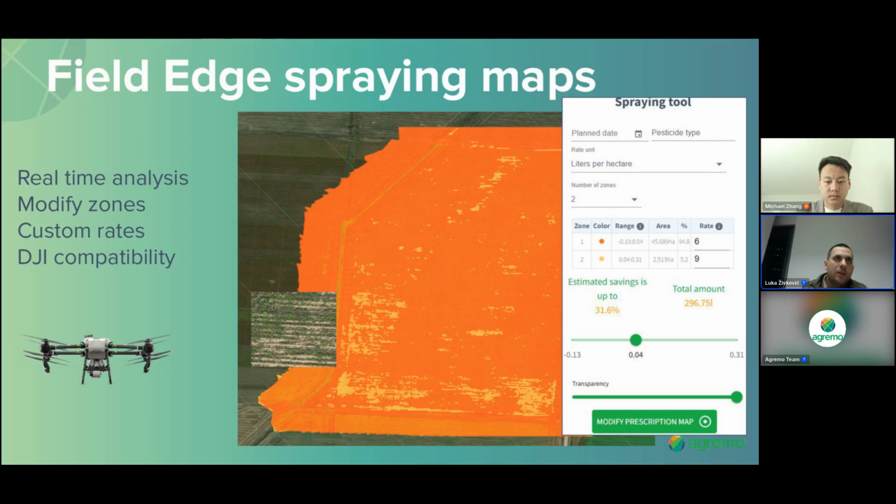So the third feature I'd like to present here, which is also very, very important and very helpful, that was launched last year, is the variable prescription maps based on the vegetation indexes. So for those who are either first time here or don't know much about Agremo, we provide analytics that are based on artificial intelligence. So we have the best-in-class stand count, weed detection, plant health analysis, vigor analysis, damage detection analysis, all based on the AI.